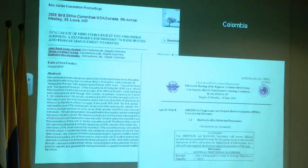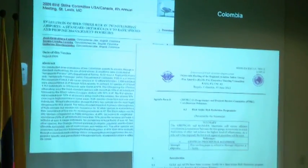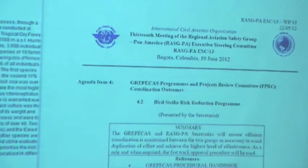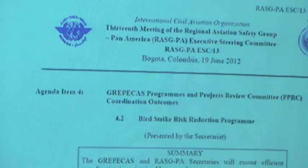Don't worry, Colombia is doing something. There was a summit in Bogota in June, and there are people who are aware of this problem. I don't want you to be afraid to fly. There are people who are working for your safety, and we just need to help them and support them, and let them know that we appreciate what they're doing to keep birds away from airfields.